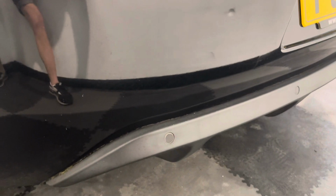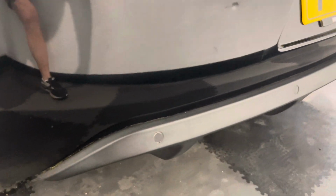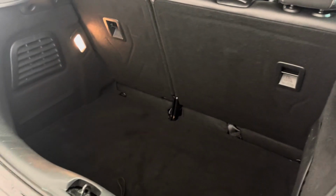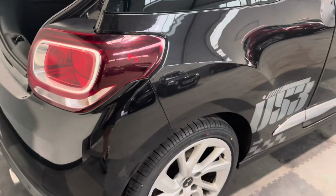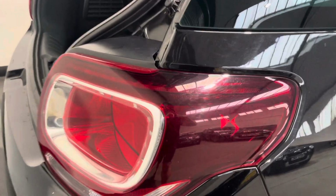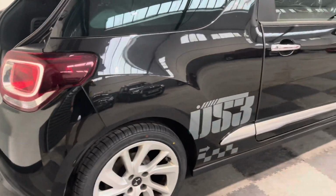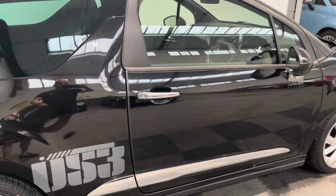Rear of the vehicle, you've got some parking sensors. I'll just open up the boot to show you. Really good sized boot. Even for a small car, it's got a really decent sized boot on the vehicle. Little touches on the DS3, like the DS in the lights. They thought about all these things when designing it. Really does finish it off nice.